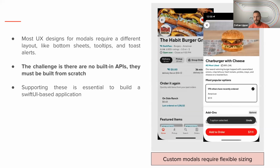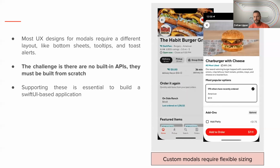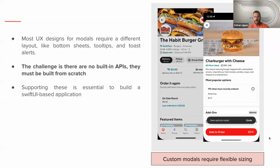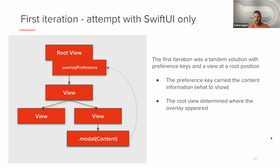And you actually need support for these in a convenient way before you can start writing an entirely SwiftUI-based application. Otherwise, you always have to go back to UIKit when trying to support these. So with this mindset, I'd like to go through the 3-step iteration that we have done in the past to come up with some kind of support for this problem.